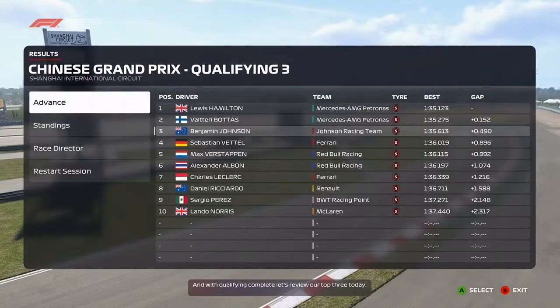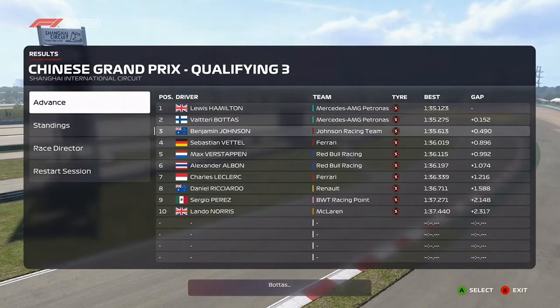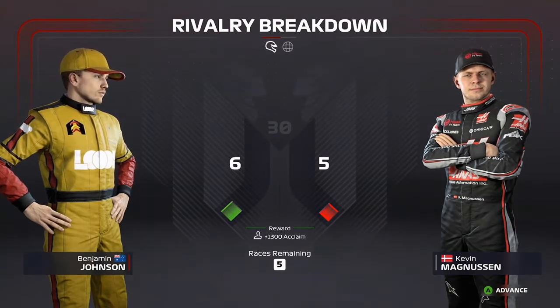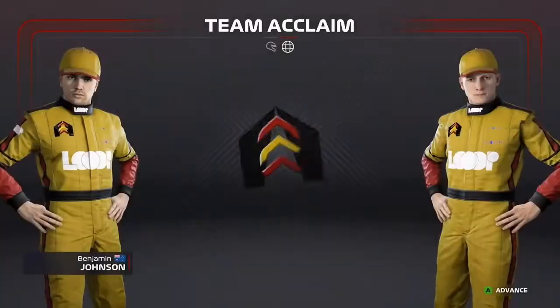And with qualifying complete, let's review our top three today. Hamilton, Bottas, and yeah, Johnson. We are starting quite high up, mixing it with the big boys. I've been doing that all weekend. Rivalry breakdown: we get 2 ticks to Kevin Magnussen's 1, so we take the lead again with our rivalry.